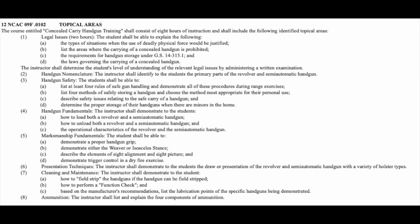Basically, there are certain topics that you must cover in the class, right? Those topics are legal issues, where we spend a lot of time, about 2 hours. Handgun nomenclature: semi-automatic, revolver, automatic, double action, single action, explaining that, and we have to be able to articulate that as well. Handgun safety, we spend a lot of time on the rules, anything that may slip through the cracks, we talk about it. Handgun fundamentals, marksmanship fundamentals, presentation techniques, you have to present in front of the class. Cleaning and maintenance, the 4 components of ammunition, grip, all those.